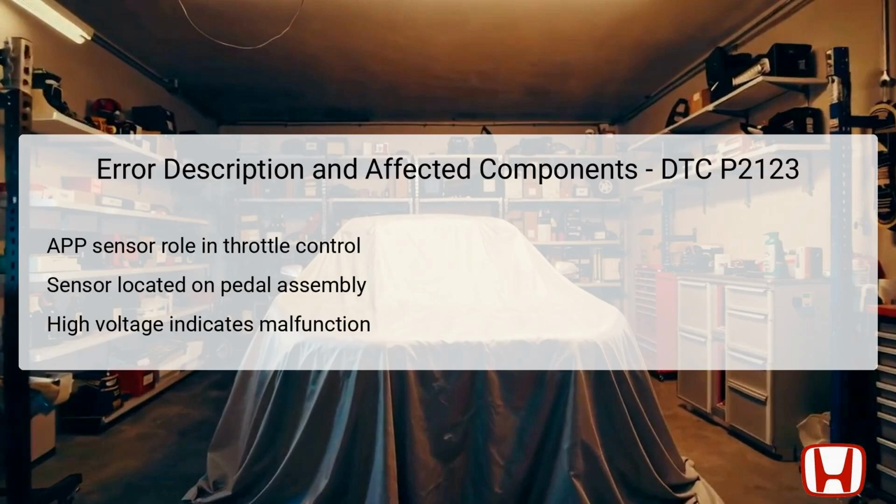The APP Sensor A, positioned on the accelerator pedal assembly, plays a pivotal role in managing engine throttle response. It detects the angle of the accelerator pedal depression, sending electric signals to the Powertrain Control Module, PCM, to optimize engine performance. This sensor has direct implications on acceleration, responsiveness, and fuel efficiency.